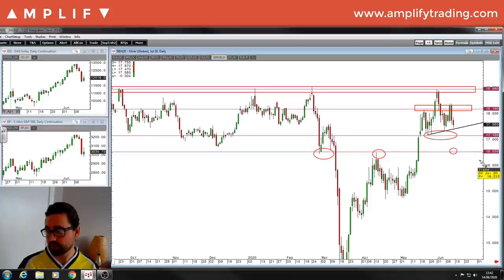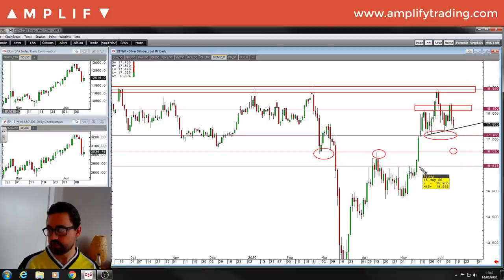To the downside, my levels would stay the same, but if we do push lower, you probably are going to want to start marking up some of these in preparation. If this holds, and we do see some risk off and gold and silver catch a bid, then 18, 19 would be a ceiling to be aware of.